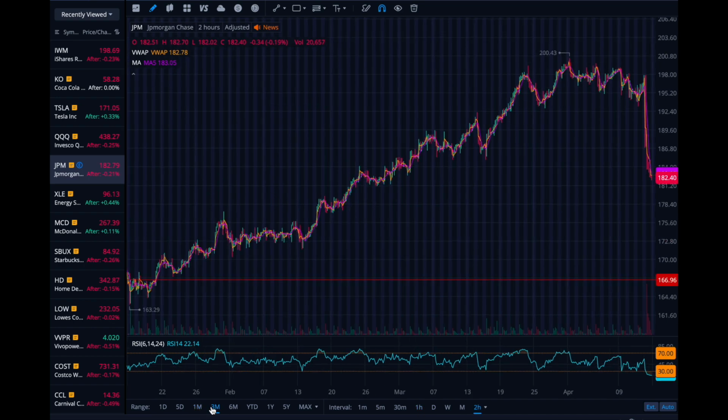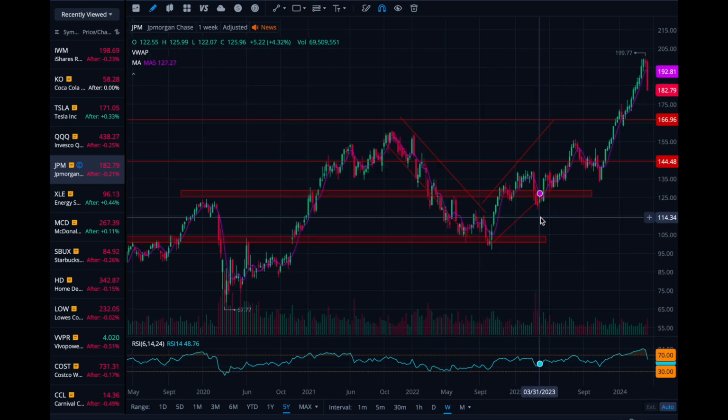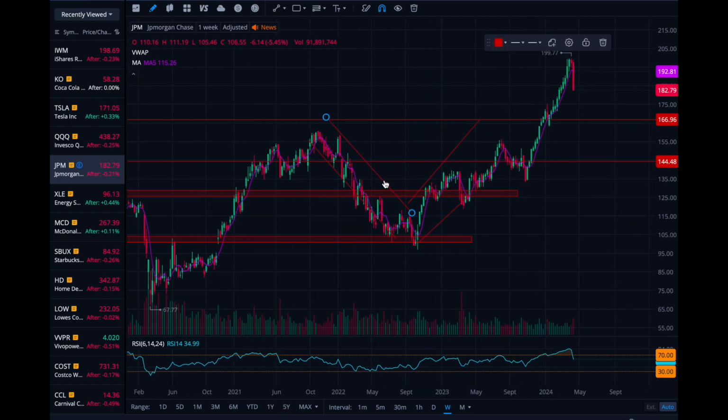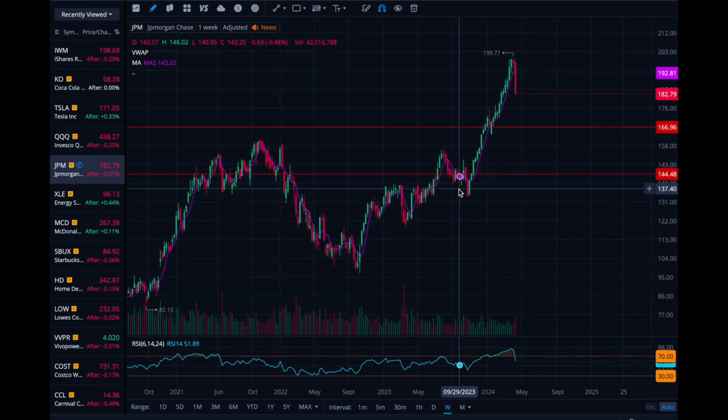I am staying away from JP Morgan for now. I need them to come all the way down, and I'm very picky when I buy stocks, especially if they're going to be long-term. And I got a lot of drawings in here. I must have been trading them in the past because look at all these drawings we got going on here. But anyway, so you have this nice peak channel right here that was forming.